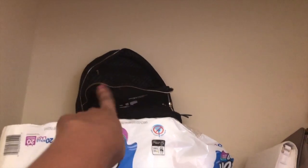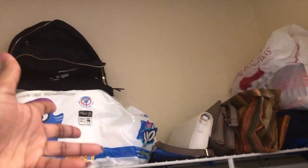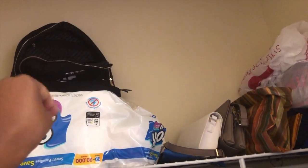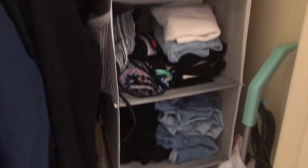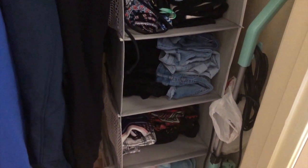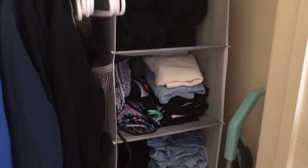I also keep this backpack here. I only use this backpack if I have a club meeting or stuff. I put things in that backpack. I don't use this backpack for school. Here is the package that I got as a sweater organizer, but I don't use it as a sweater organizer because I need more space. I have sweater dresses and cardigans.